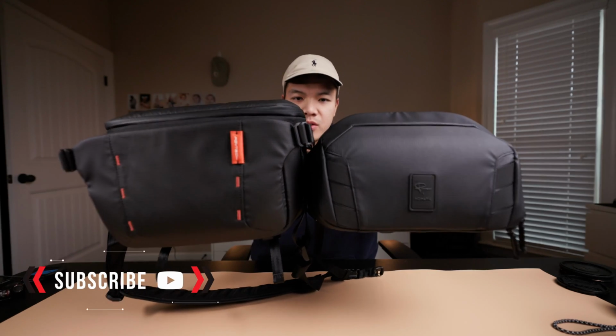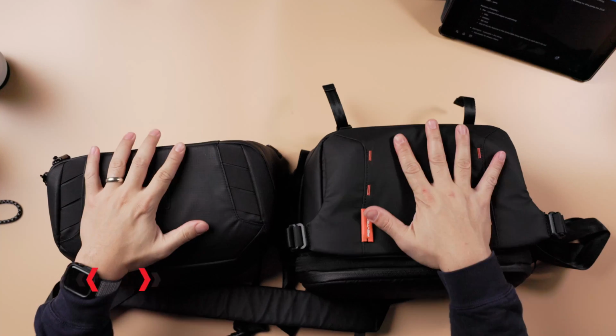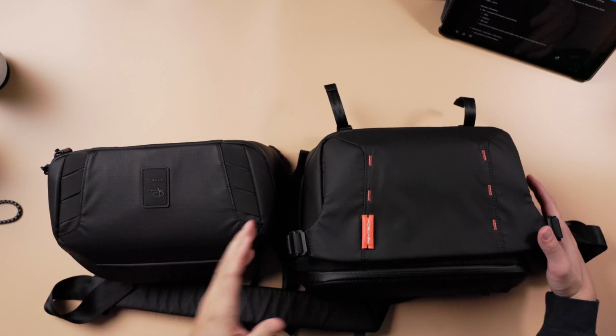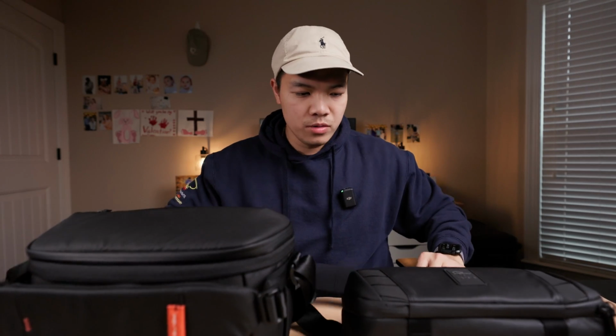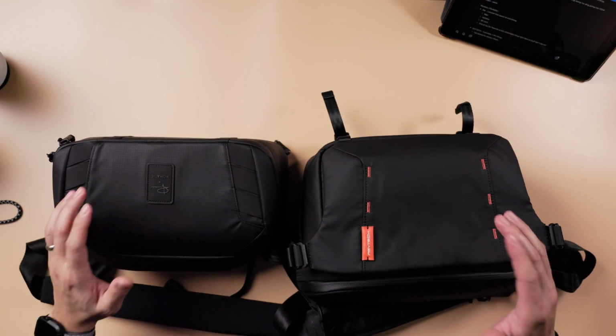As far as the size goes, for the height, the PGYTECH is a little taller, about 1 inch to 2 inches taller. Thickness, they're about the same. And width-wise, they're the same. So this one is just a little taller. Both of them use a water resistant material, which is very similar.